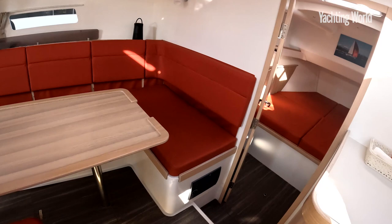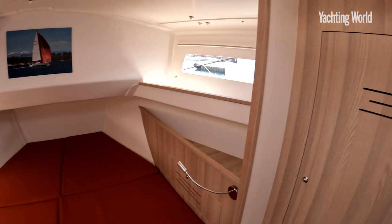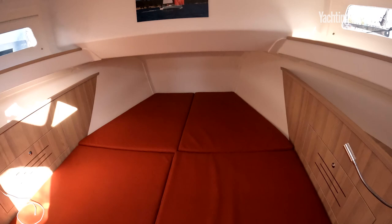And then a large step down into the forward cabin to give you just enough headroom in here. So around 5'9", max 5'10" headroom in here. Good sized wardrobes in it. And plenty of natural light.